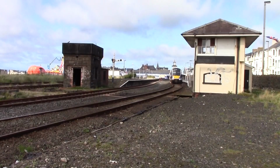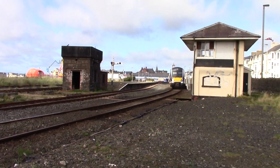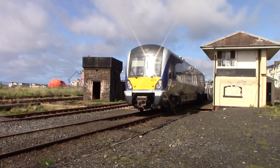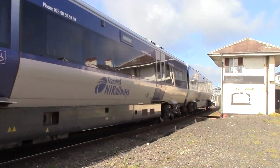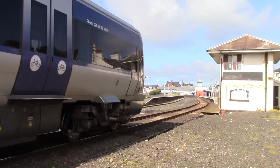Here we are back at Portrush. Now we're going to go and get ourselves in position for 85 coming back in from Coleraine. We're now waiting for 85 to return from Coleraine.